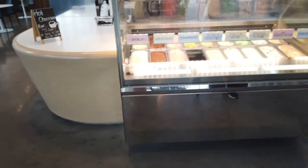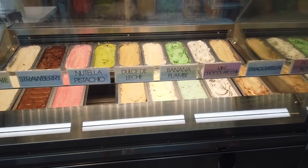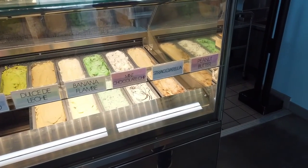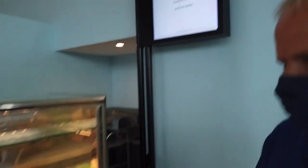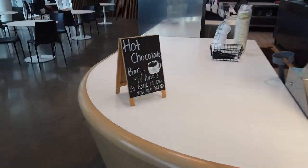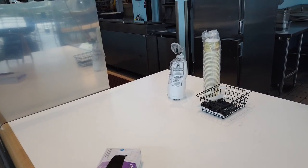We've got gelato: vanilla, chocolate strawberry, Nutella pistachio, dulce de leche, banana flambe, mint chocolate chip, stracciatella, not sure about that one, and peanut butter. And prices, $5.50 a scoop, 2 scoops, $7.50. We have not actually had that either, but we did have pizza, which you can get right here. They do have a hot chocolate bar, and then pizza.